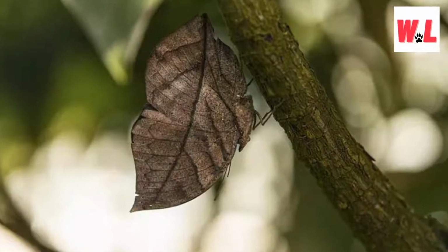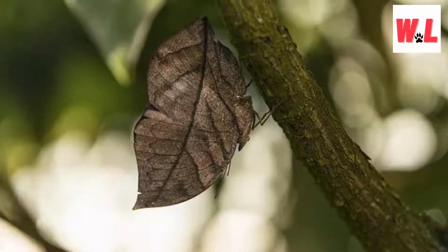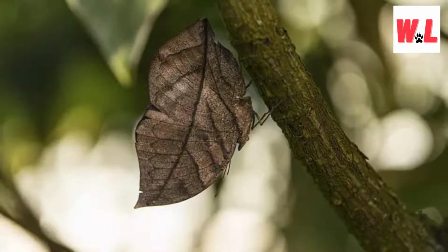Indian leafwing butterfly. Next, we journey to the exotic rainforests of Indonesia to meet the Indian leafwing butterfly. Despite its name, the Indian leafwing butterfly, Kallima paralecta, isn't from India. It's an Indonesian native with an impressive leafy disguise. These butterflies take the term dead ringer to a whole new level. When they close their wings, you'd swear they were just fallen leaves.